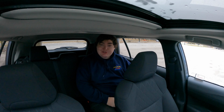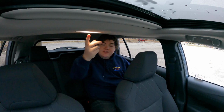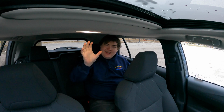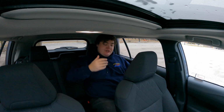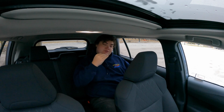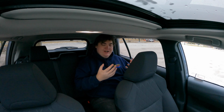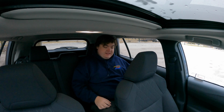All right, so we're in the back of the 2022 Toyota Corolla Cross LE, and a couple of things to note. First of all, I'll leave this light on because it is a little dark today. I get a light. Headroom actually is really, really good. Knee room, my knees aren't hitting the seat in front of me. The seat sort of curves towards me, so it feels a little bit tighter up here, even though it isn't, my knees aren't hitting the seat. It's kind of an interesting design.